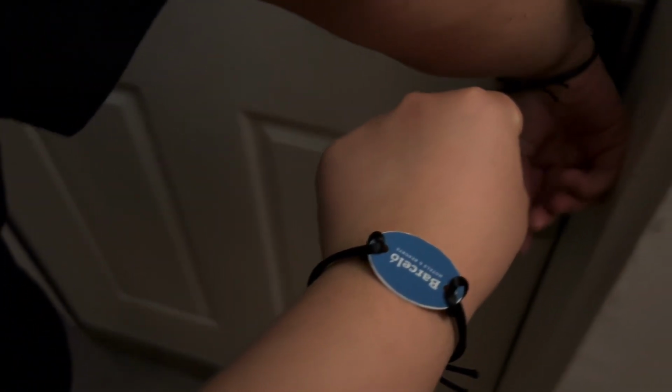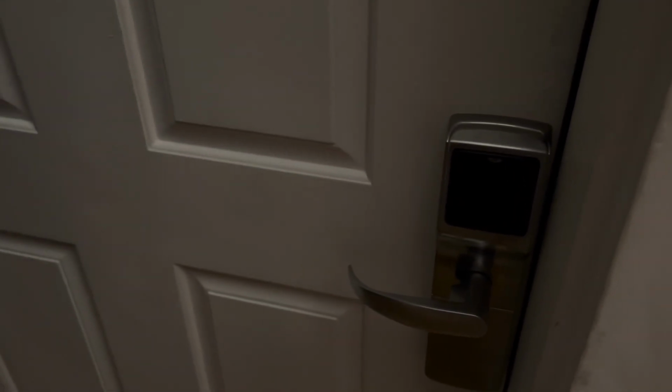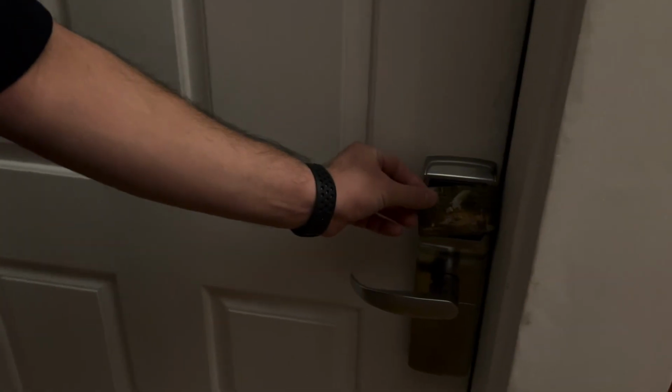This is me testing out the room key. Our friends had a premium room, and their bracelets were able to act as key fobs, but we had to use our own cards because we did not get premium.